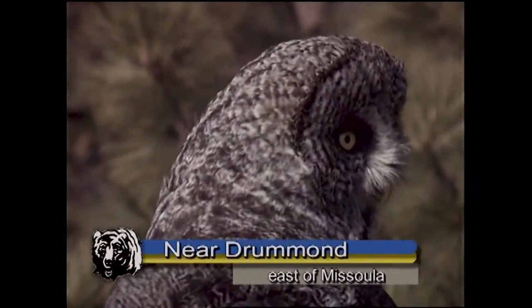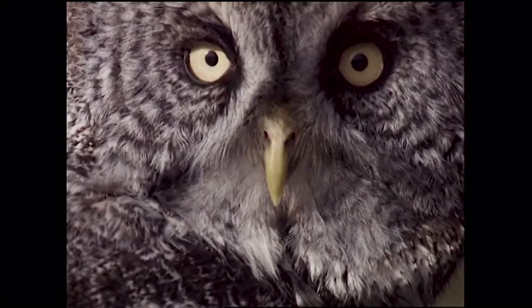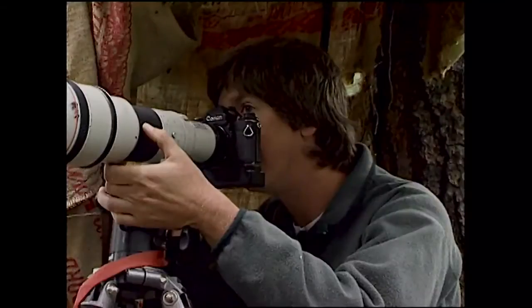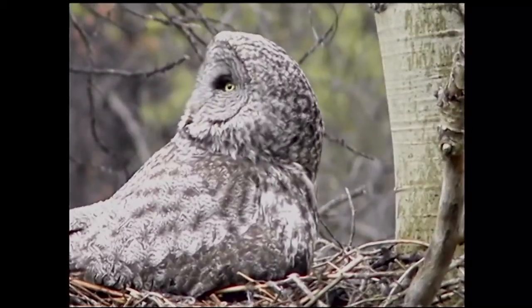These are amazing owls. They're huge. Their faces are the most impressive of any you'll see, and they're the largest owl in North America by their dimensions, not by weight. So to see one of these things, you have to feel pretty lucky.